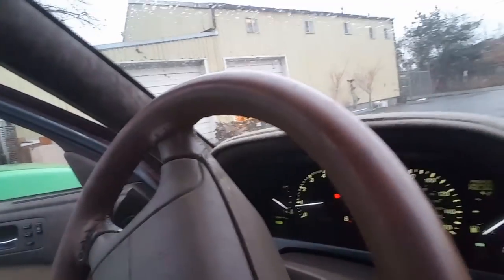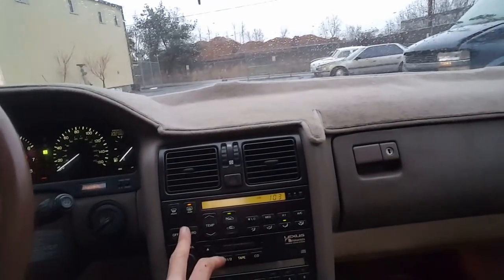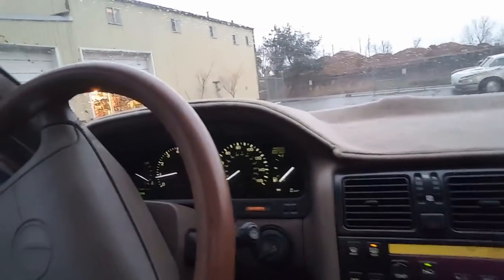All right, so we're in the free LS400. We're going to turn the traction control off. Okay, that's off. We got the seat heater on. We got the temperature set. Let's just get right to it. Let's see if we can do a burnout. See if this will work. Hold this out here.